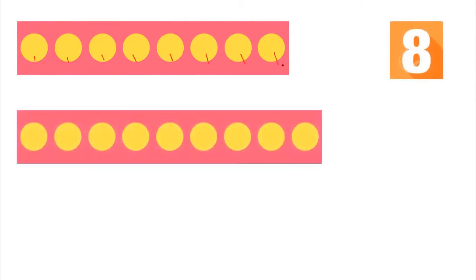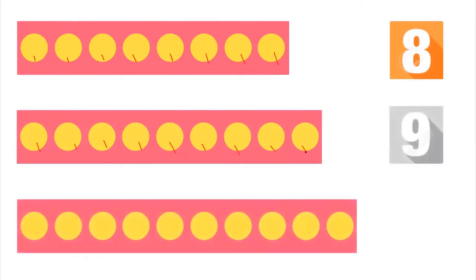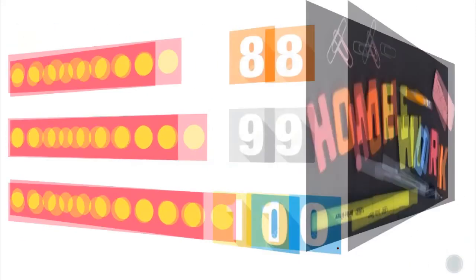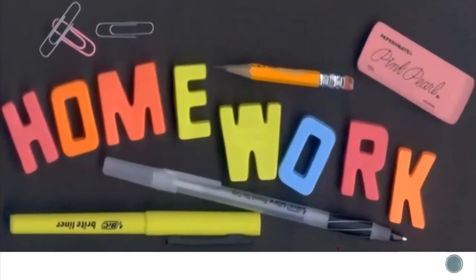How many circles are there? Okay, come with me. 1, 2, 3, 4, 5, 6, 7, 8. Good job. 8 circles. How many circles are there? 1, 2, 3, 4, 5, 6, 7, 8, 9. 9. Good job. And how many circles are there? 1, 2, 3, 4, 5, 6, 7, 8, 9, 10. 10. Good job. Perfect. Now I explain you the homework.